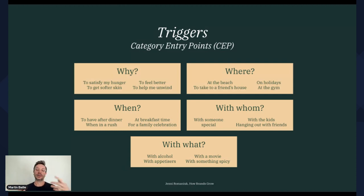I buy a rose when I'm on a date. With what? So this is the associations of consumption at the same time. So you might go to the cinema and have popcorn, right? That might be a where, but it might be also a what. So with a movie, I'll have popcorn. So all of these associations.